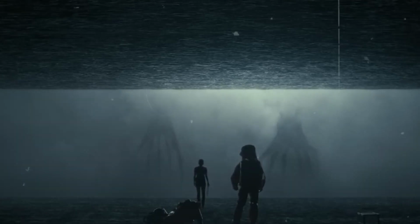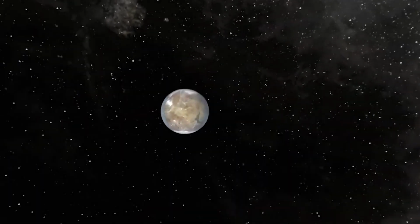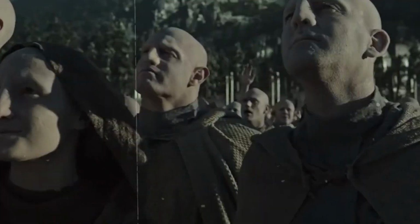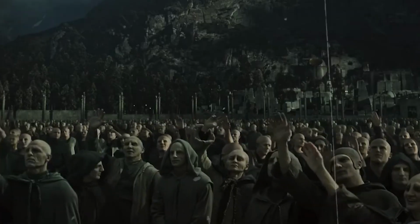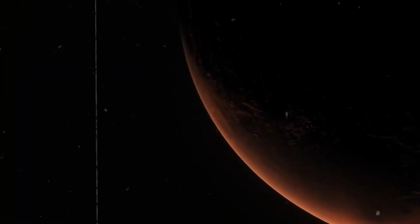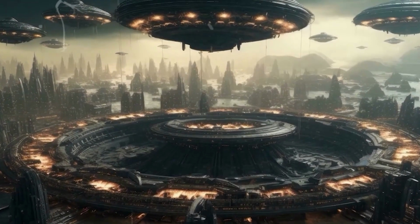This could be the closest we've ever come to finding real evidence that we're not alone in the universe. If it turns out that this glow is from an advanced society, it would completely change the way we think about life beyond Earth. It would suggest that intelligent life isn't some rare anomaly, and that our nearest cosmic neighbor could be far more interesting and complex than we ever imagined.